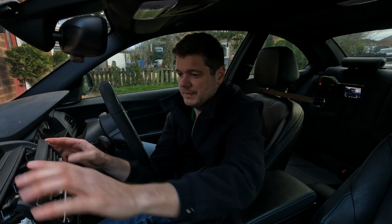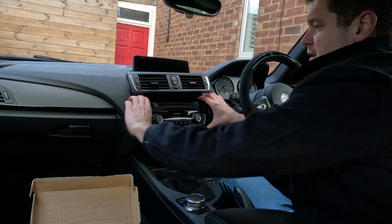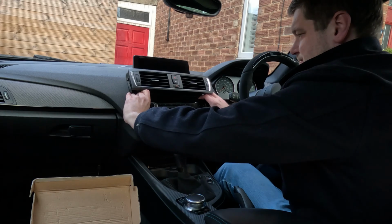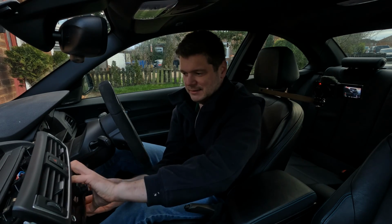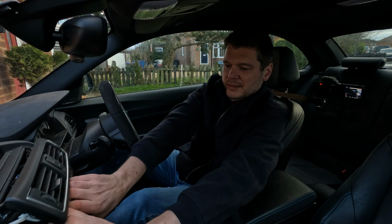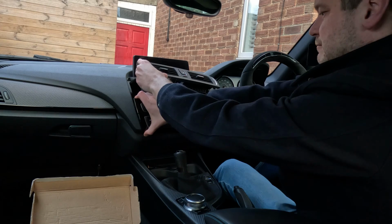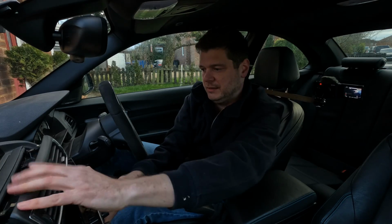So once that's done, we can pull out the front panel of your radio. Again, you just pull it. There's nothing special about it. That's it. So I can push that back in.